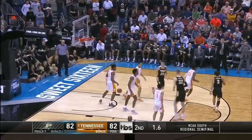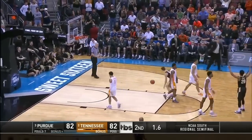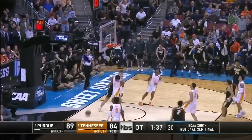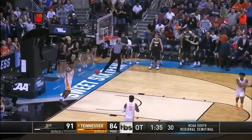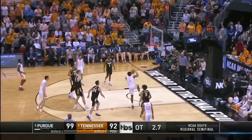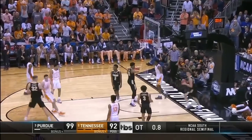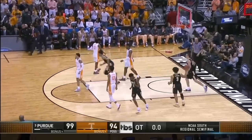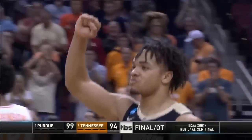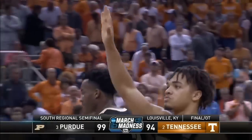Big free throw clutch by Carson Edwards. Good comeback to force overtime. Carr, Klein, open for a jam! Set up by Eifert. Well, this one coming to the finish line. Schofield will get the last bucket in his illustrious Tennessee career. And the Purdue Boilermakers out of the Big Ten headed to the Elite Eight.